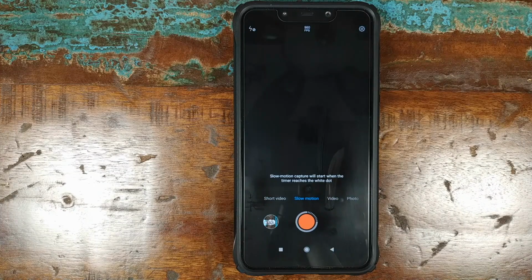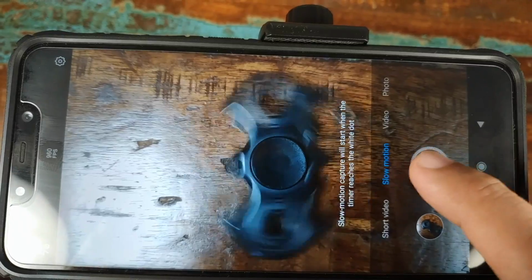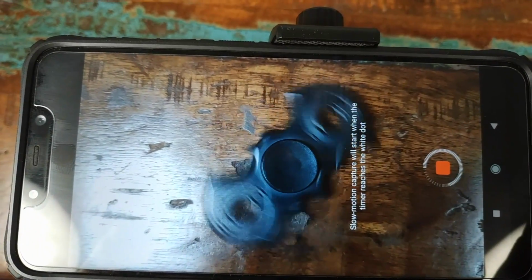but the 960 FPS actual slow motion is less than 10 seconds. Why is that? Well, that is where we have to talk about whether 960 FPS on the Xiaomi Poco F1 is fake or not. But before we talk about that, let's see how it looks when you record 960 FPS video on the Xiaomi Poco F1.